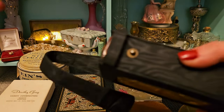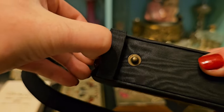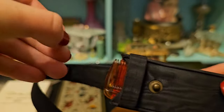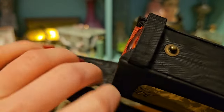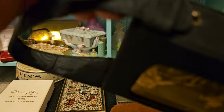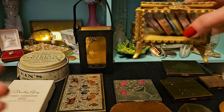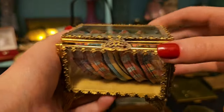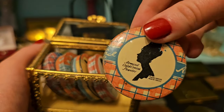Oh, and there's also here in the side. Come on. A little comb. If I can get it out without breaking it, that'd be nice. Yeah. I will refrain from messing with that. Come on. You can close. I believe in you. I can find the snap. There we go.